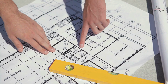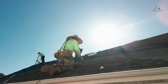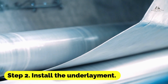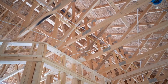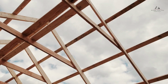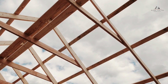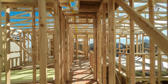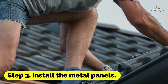This can entail getting rid of any old roofing materials, fixing any surface damage, and making sure the surface is clean and debris-free. Step 2. Install the underlayment. It's critical to install an underlayment that helps shield the roof from moisture and adds an additional layer of insulation before putting up the metal roofing panels. The underlayment is often put over the roof surface using nails or other fasteners and is typically constructed of felt or synthetic material.